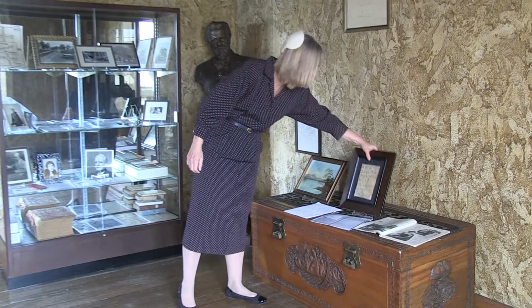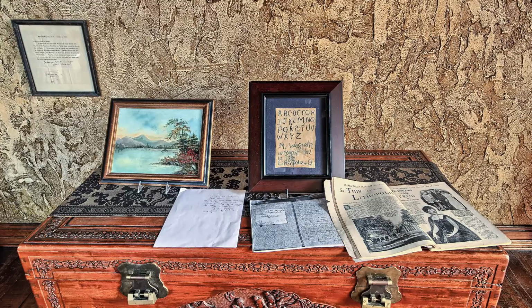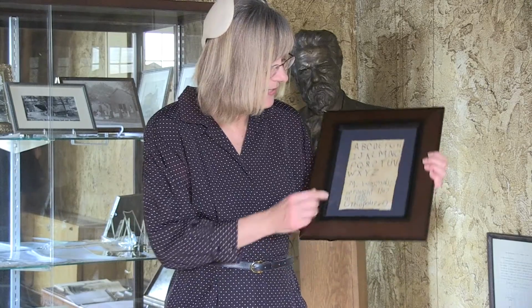Something special that I did. This is 1880, so I was 9 years old at the time. We lived in New York City. I basically grew up in New York City. I lived there from the time I was 5 years old. But you'll notice on the sampler that it does not say New York. It says Lithopolis. Lithopolis was always special to our family.